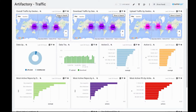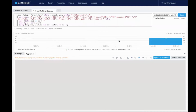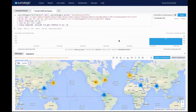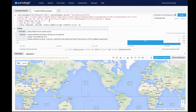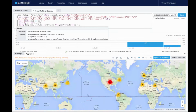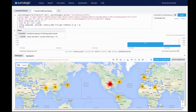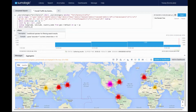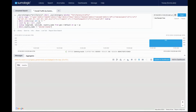So what I'm going to do here is click on this show and search, and this takes me into the search interface where I can further manipulate the query to get some additional insight. So, you're particularly interested in requests coming from outside the United States. So I'm simply going to add a field which contains the country name. And this is, of course, as I mentioned before, from that GeoLookup database. And then I'm going to do a simple where clause where I'm going to look for anything that is not United States. So let's run this and see what it comes up with.